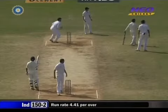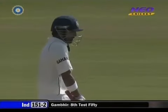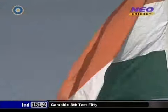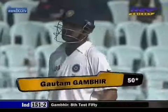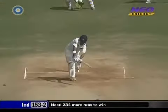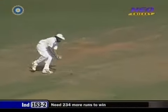That single brings up 50 for Gautam Gambhir. Very good innings this. He's the man in form and his consistent run continues. An excellent innings, an understated one at times, particularly yesterday when Sehwag was taking all the plaudits and all the attention, but quietly, unfussily, Gautam Gambhir continued on his way. He's got through to 50 now, but the job just halfway done. Slow delivery, nicely picked up by Gautam Gambhir. He'll get a couple of runs.